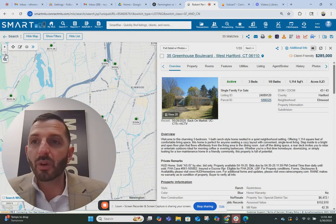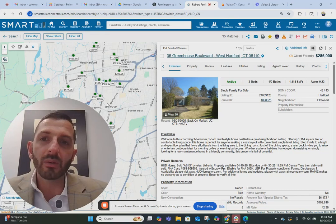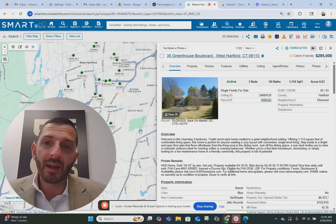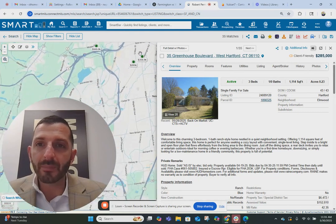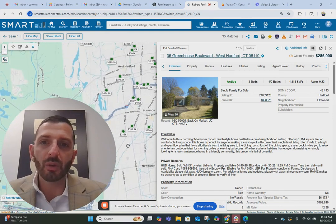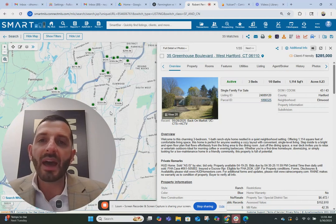So in terms of location, this is in the part of town we call Elmwood. It's kind of right by the section where West Hartford butts up against Hartford and also Newington. It is pretty close to highways. Let's see if I could show you on the map here. It's pretty close to highways, 84 Route 9 connectors close by. And then it is also close to New Britain Ave and New Park Ave.